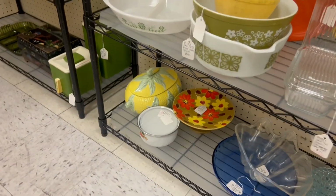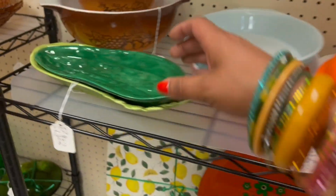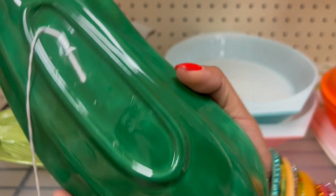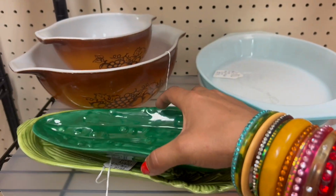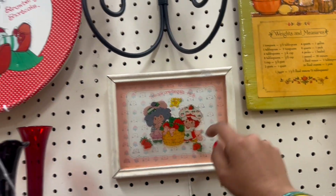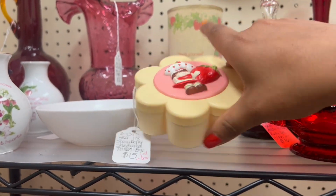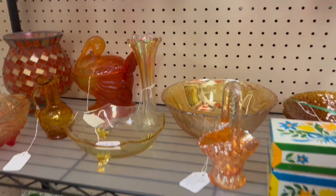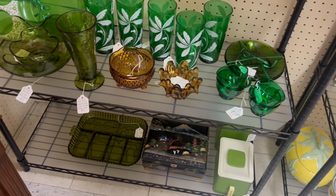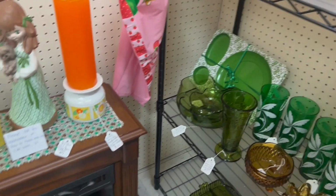Let's see. Love these trays. Oh my gosh, is this a cucumber dish? Love that, but at 12, that's a little, oh my gosh, the little strawberry. I don't usually go for strawberry shortcake, but that is cute. Strawberry shortcake's usually pretty expensive around me too, and I don't know enough about it. This is fun. Lots of fun stuff. Oh my gosh, look at those trays.